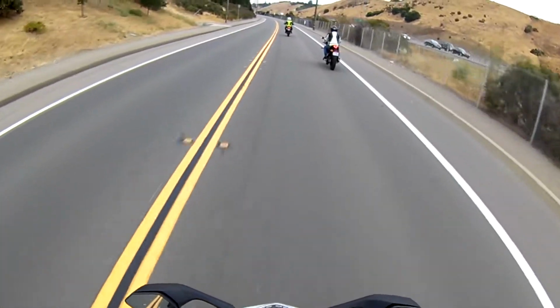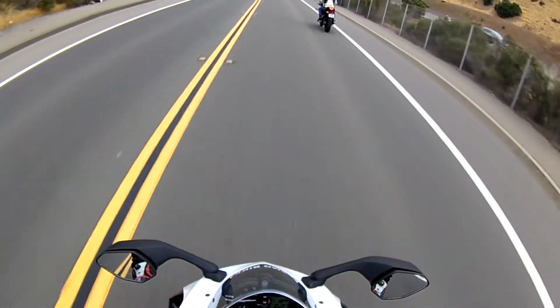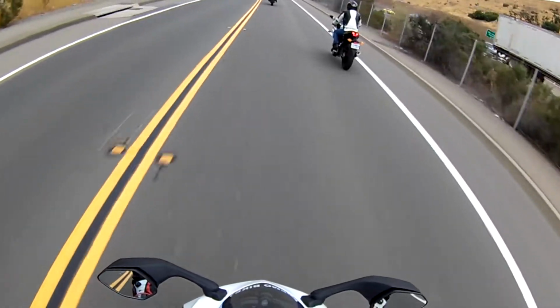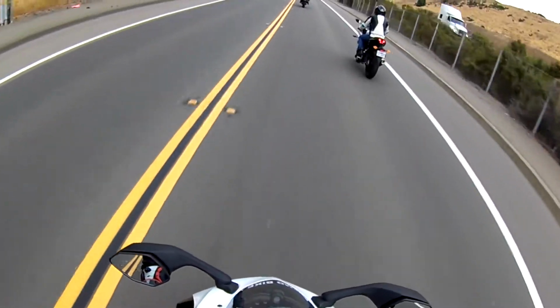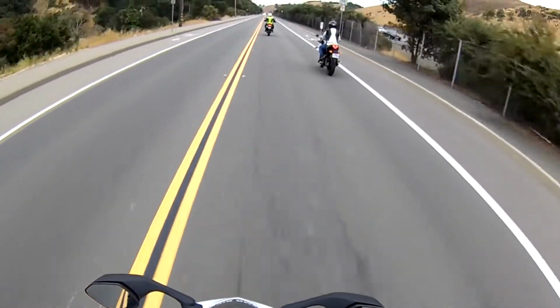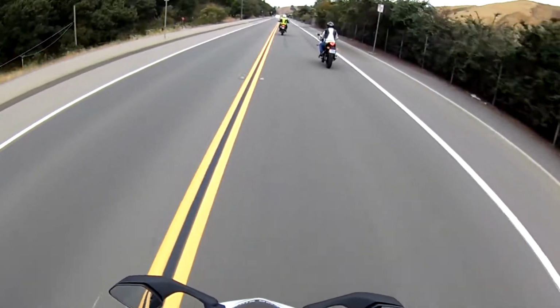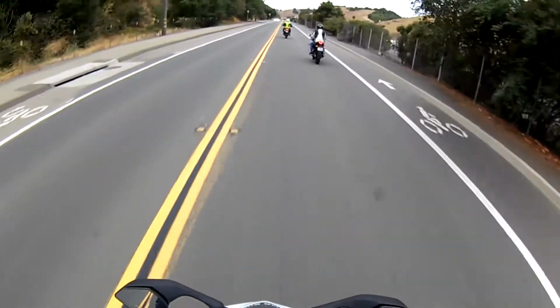The engine revs freely, awesome. You can go low end, you can drive it around slow, you can drive it around fast. This engine's fantastic. No complaints with the engine. Beautiful. Other than adding some pipes to really bring out the sound of it, to make it roar, other than that, the engine's fantastic.